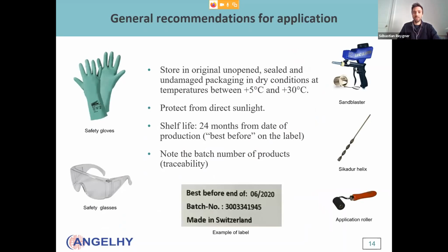I am not going to describe the application in detail, but just keep in mind that you are working with epoxy products, so it's really important to work with safety tools and safety equipment. And all these recommendations about storage of the product and how to note the traceability of each product you use on your construction site are explained in the work package in the ANGELHY project about the recommendations for construction.